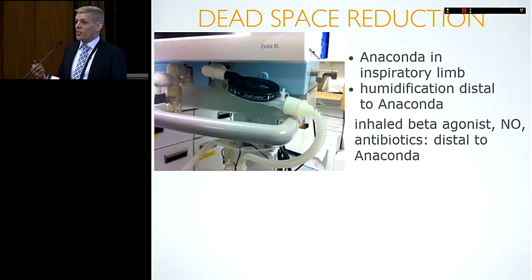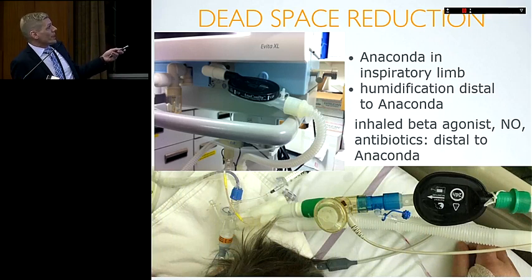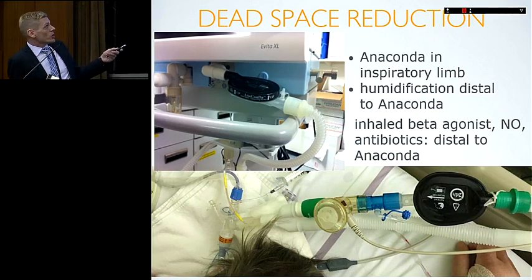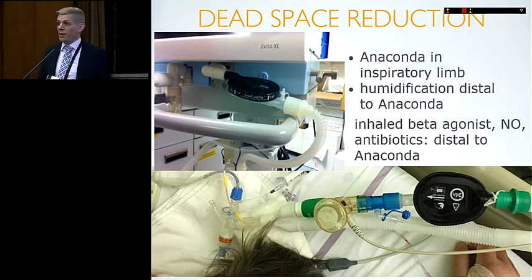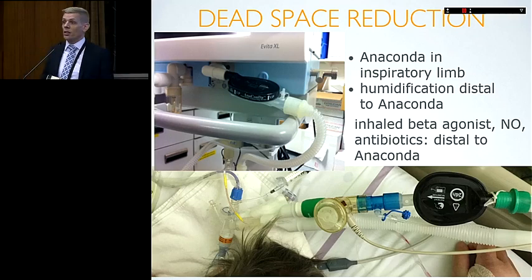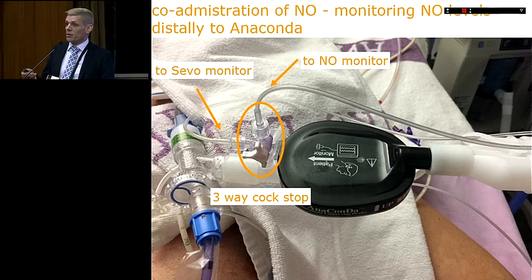In case of the dead space problems, you can simply insert it into the inspiratory limb and then go through the humidification system. Otherwise, you're not supposed to use humidification because you will just have the water trapped in. And if you need nitric oxide or inhalation for an asthmatic patient, for example, you always must put it after the Anaconda. Here, as you can see, we put it in the inspiratory limb after the Anaconda, because the Anaconda will contain all the vaporized or micro-dispersed inhalatory agent.